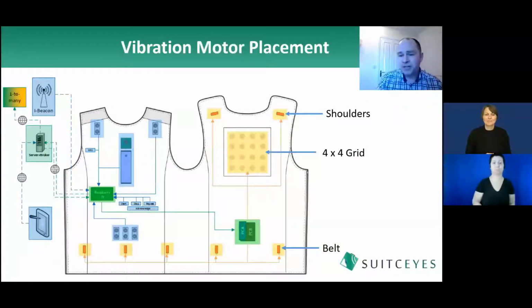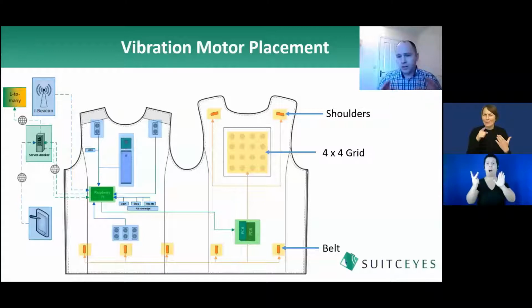On this picture, I've tried to show a little bit about how the haptic feedback is delivered. I'm not going to say a lot about it, but I thought it is important to give you some indication before other presentations talk on it in more depth. It is a complicated diagram.